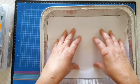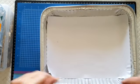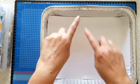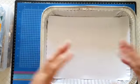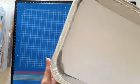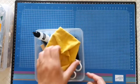I've put paper inside the tray, one, so that you could see what I'm doing, because it was too hard to see on the foil. And then you can just fold it up, and then you tip that into your mixed one. So get yourself some aluminium trays. Other things that you will need.